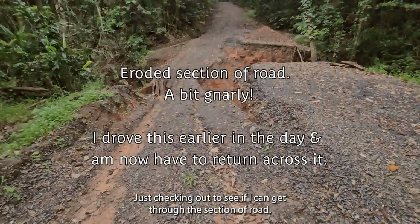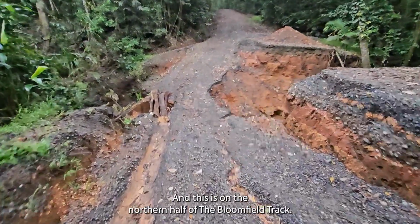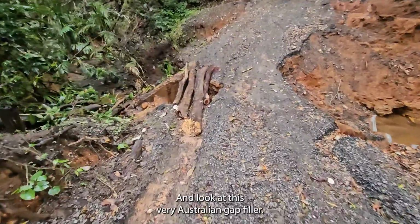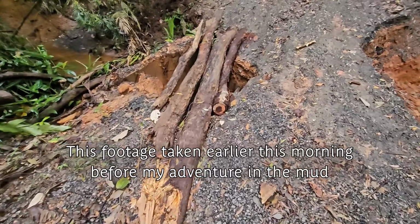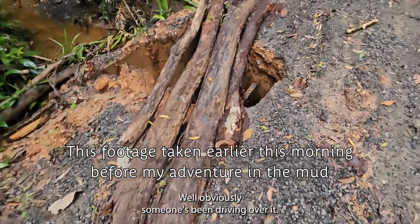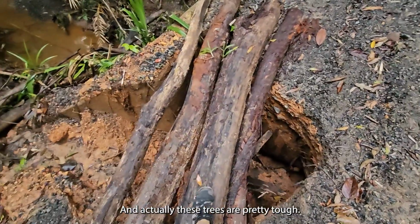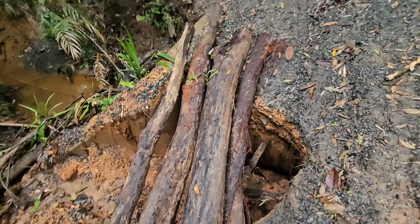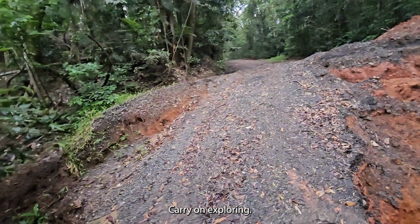Just checking out to see if I can get through this section of road, and this is on the northern half of the Bloomfield Track. And look at this very Australian gap filler. I mean, obviously someone's been driving over it. And actually these trees are pretty tough. That's about as solid as concrete. Oh well, let's do it. Carry on exploring.